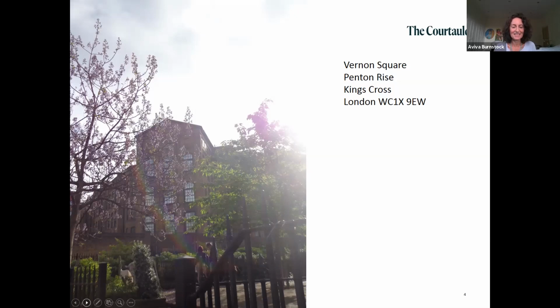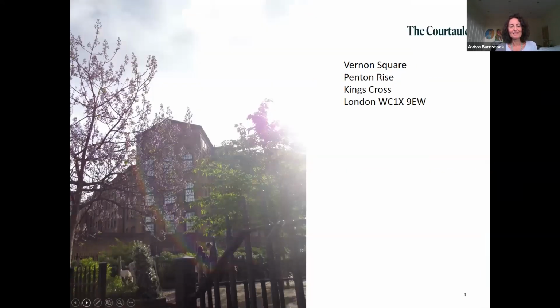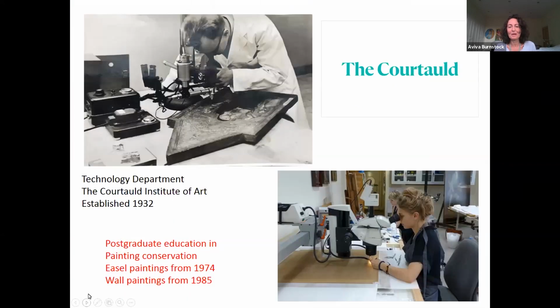And this is a very nice summery photo, or even spring-like photo of the front of it with the square in front. It's a big building and we have very nice accommodation for conservation on one floor. And of course, the area is a very exciting area. So yes, well, I was going to talk a bit about this exciting area, but you'll discover it for yourself if you come in the centre of London in King's Cross.